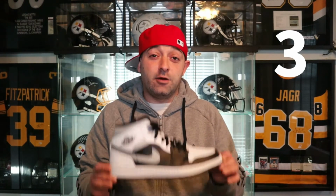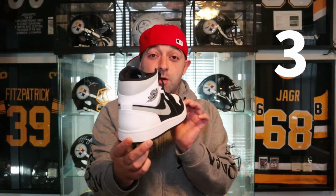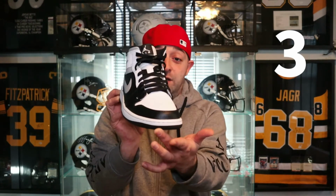Now for my number 3 pick, I just want to say right off top, I wasn't able to hit on any Jordan 1 OG Highs at all this year, probably because all you guys have been going after them. But I have been able to get a lot of cool Lows and Mids. And probably my favorite Mid is this Air Jordan 1 Mid in the smoke gray and black and white colorway.